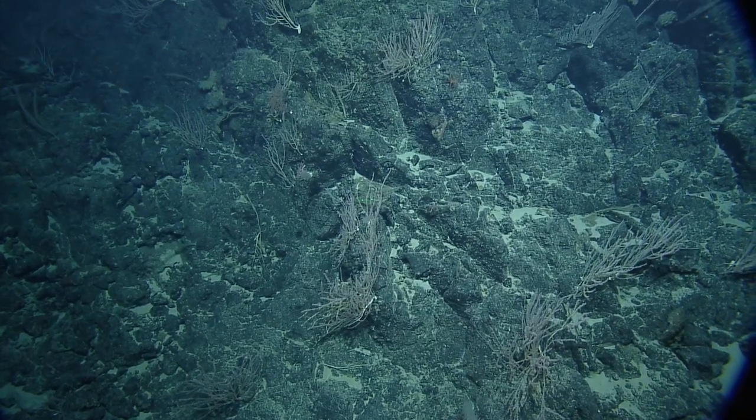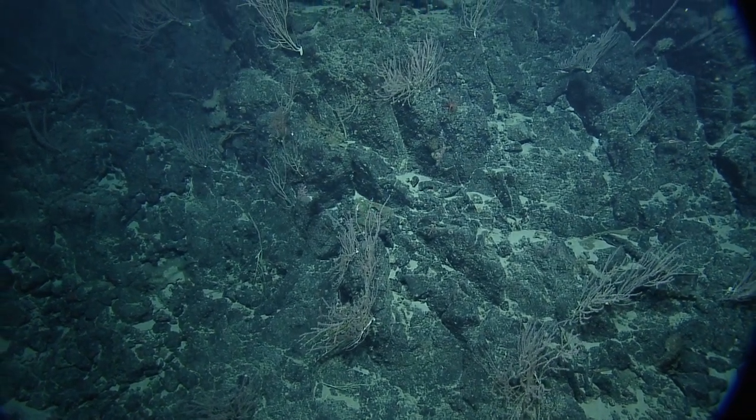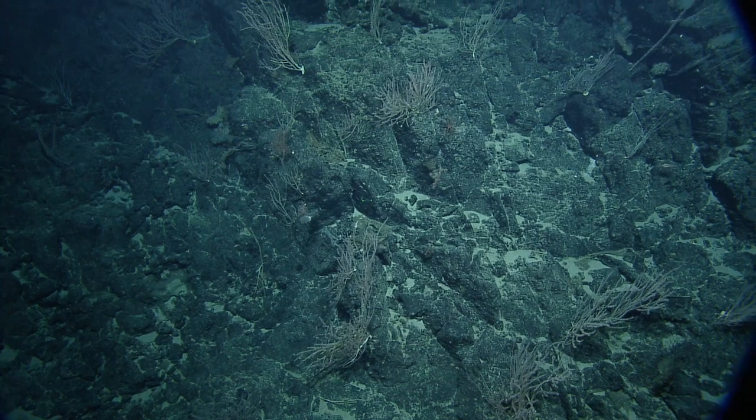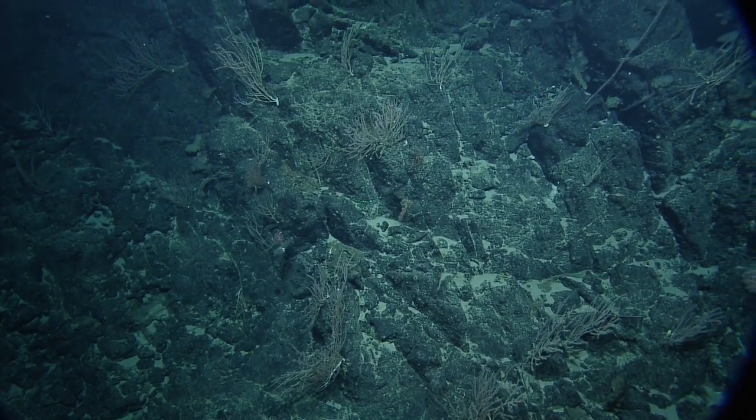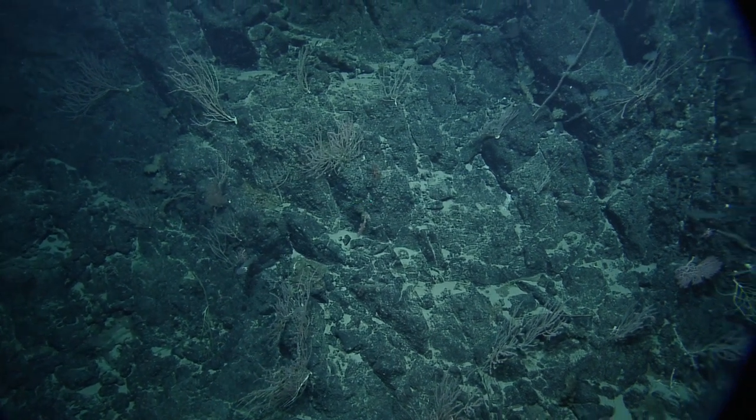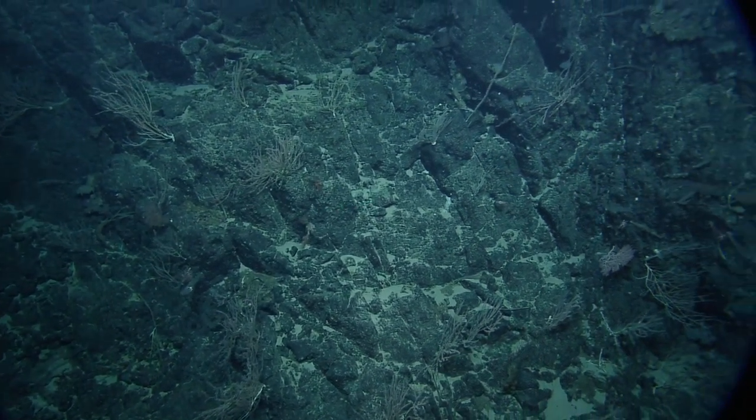We are scraping up against the international dateline. And if by chance the vessel were to bump across the international dateline, that would bring all of you guys into the realm of the Golden Dragon.